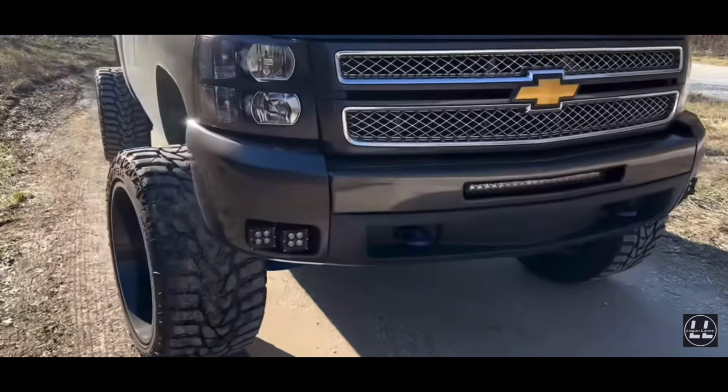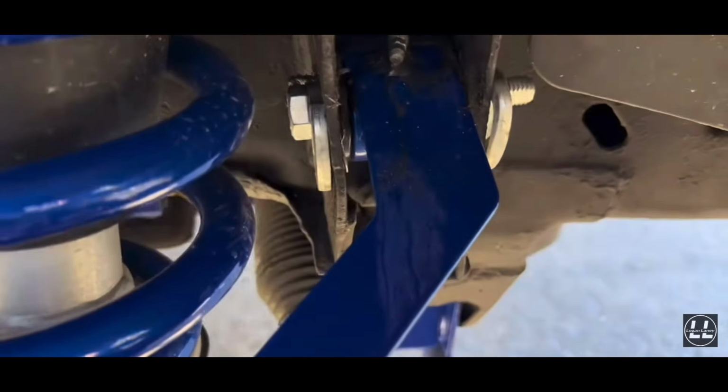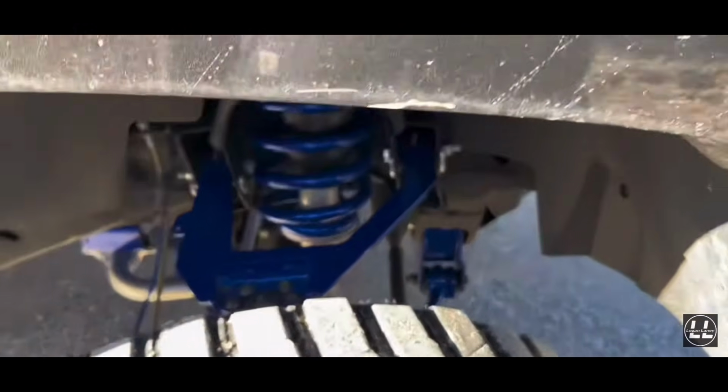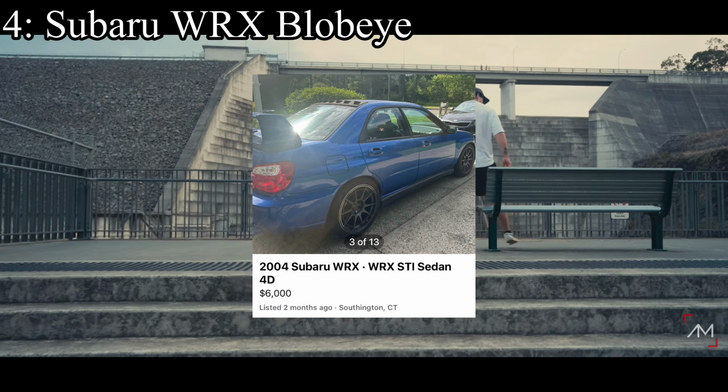I like the looks of the GMT 800 though. Personal reasons, man. My dad had the GMT 800 my entire life. I grew up with it. It's nostalgic. But the GMT 900 for under $7,000, I think it's one of the best trucks you can buy, at least full-size trucks.